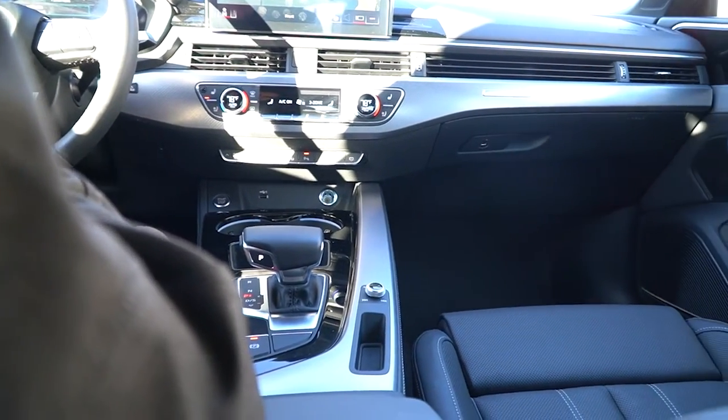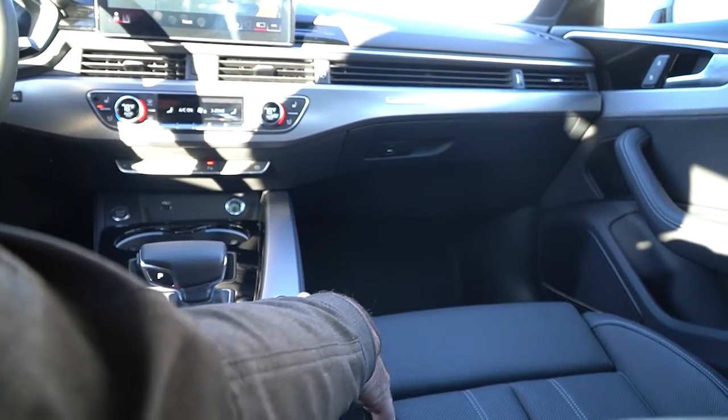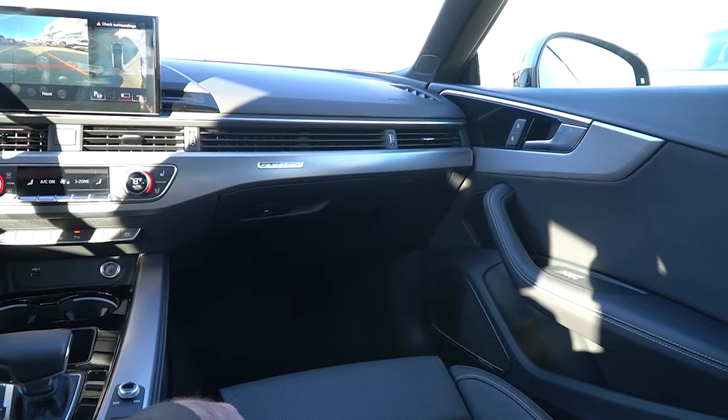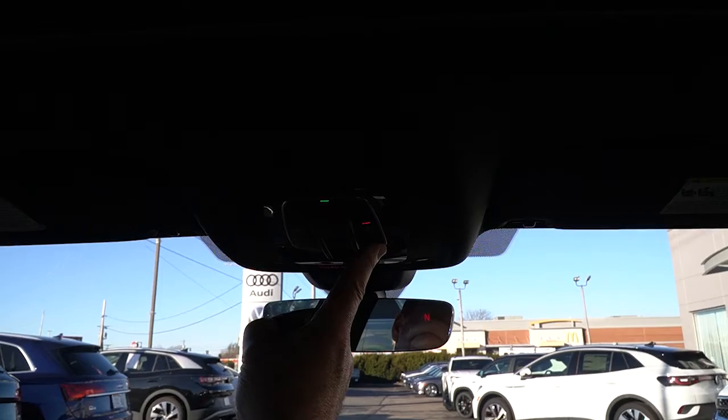And last but not least, while we're taking an inside look here, let's talk about these beautiful sport seats with the adjustable thigh support. Of course, they are the ventilated seats, so you're going to see that perforated leather. But another cool feature we want to talk about is this Audi Connect. So Audi Connect has 3 main elements, not the least of which is your SOS button here. So emergency, that's basically your bat phone to Audi Connect. You also have your roadside assist button right here.